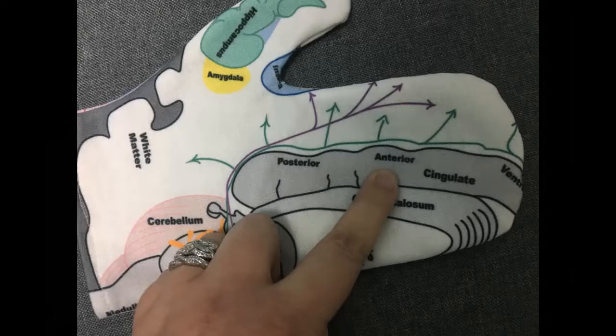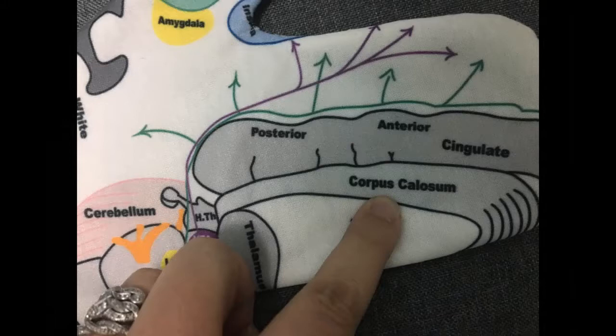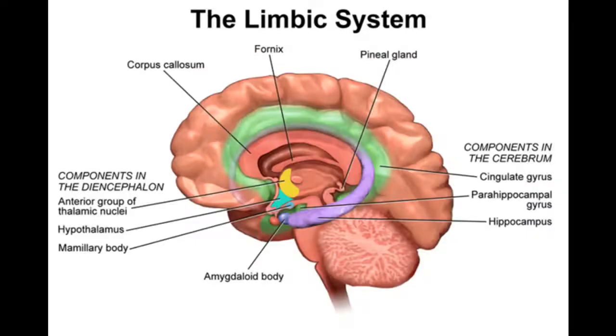The ACC is one of the most important information systems of the body. It sits over the top of the corpus callosum, and if you don't know what that is, no worries because we'll get there. It acts as an environmental filtering system, assessing for potential threats in the immediate environment based only off of sensory input from the body. So sight, taste, touch, smell, sound. To quickly summarize, the information is taken in first by the ACC in real time, whether you're awake or asleep, and it can most effectively gather this information when your body is in a calm and relaxed state.